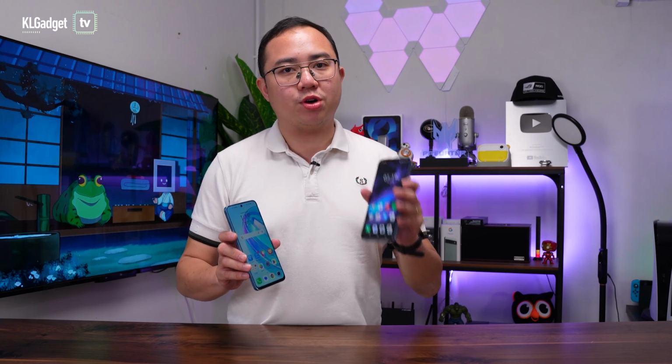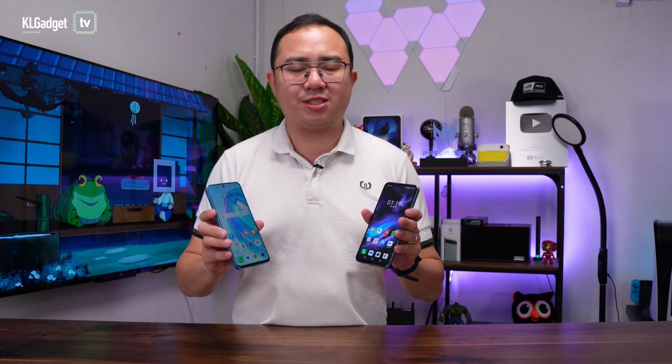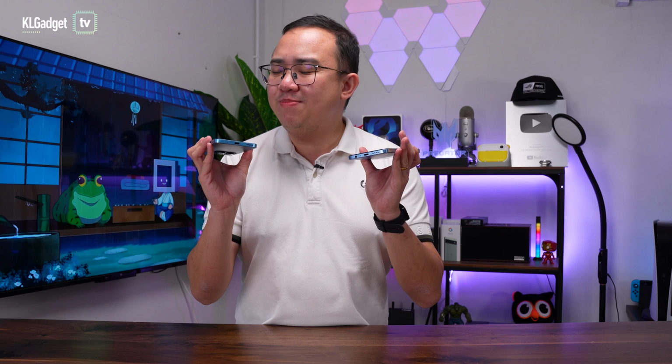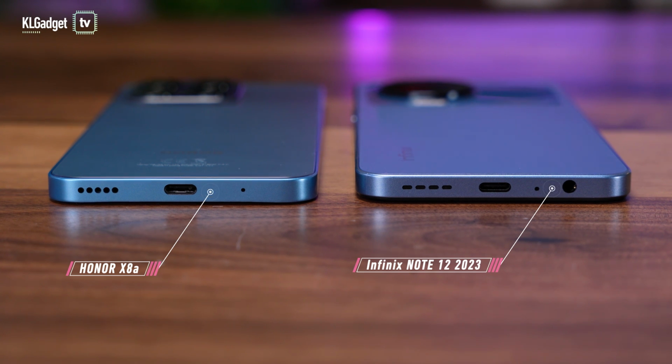On the other hand, the Infinix Note 12 2023 comes with dual stereo speakers, whereas the Honor X8a only comes with a mono speaker that sounds really soft. And at the bottom, as you can see, the Honor X8a does not come with a 3.5mm headphone jack, whereas the Infinix Note 12 2023 comes with one.